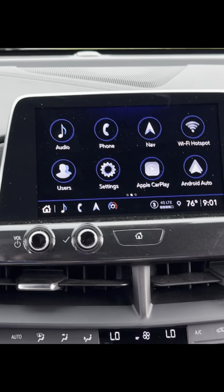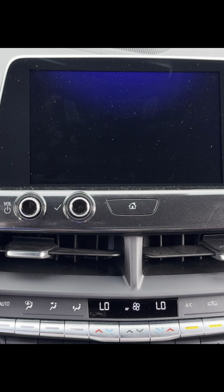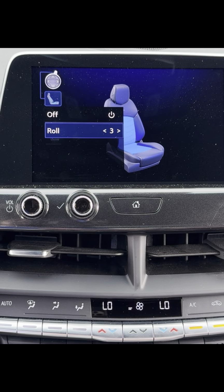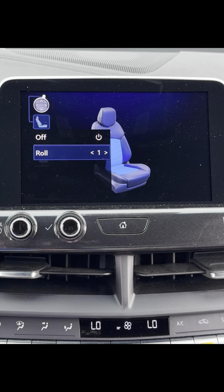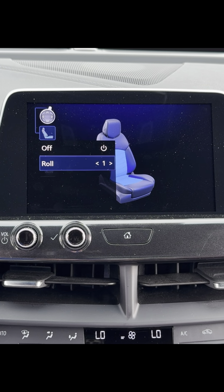The interior's nice. We've got reclining seats. We've also got massaging seats. Let me show you what we got going right there. So on the button, you've got another dial. Let's scroll down and let's roll. Oh, instantaneous. Okay. We can roll it one big roll, or we can do a three-ray roll.